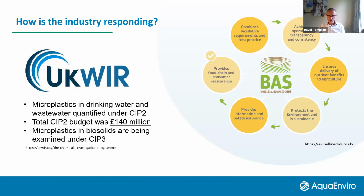And also to note the scale of the investment. This is not just a microplastics investment, it's about chemicals more broadly. So everything from estrogens to plastics to anything else, 140 million over 5 years. So significant amounts of money are being spent by the water industry to understand the levels of contamination in the materials, whether they are a concern to human health or the environment, and if so, what options there are to remove them or minimize them down to an acceptable level.